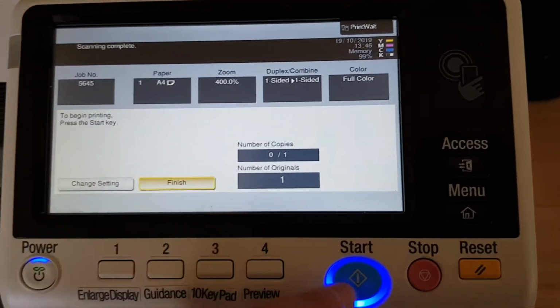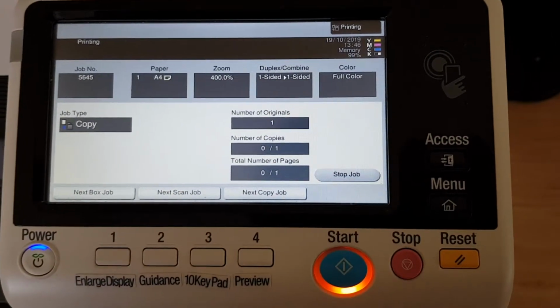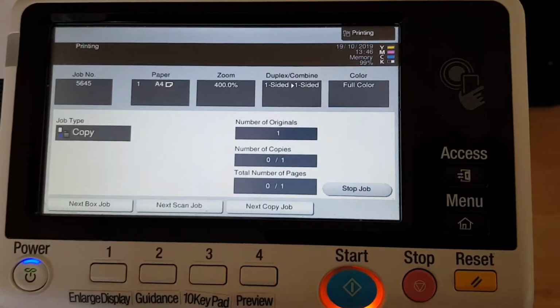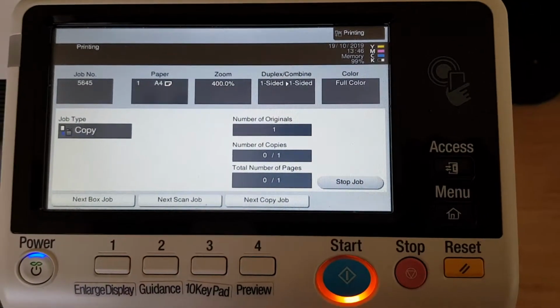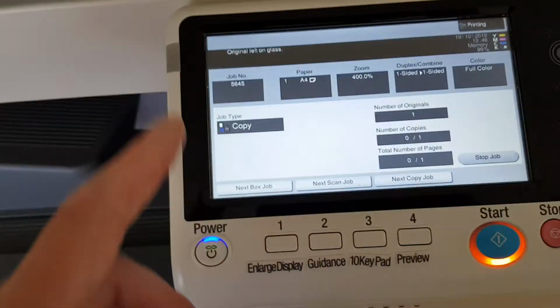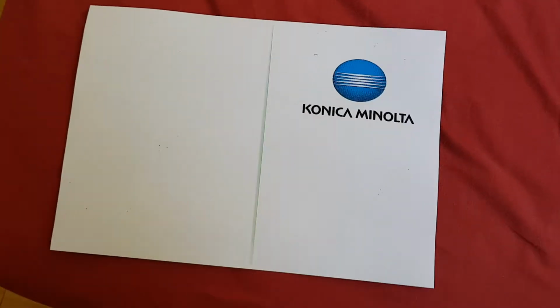So let's see how we go in making this into a joke, because Konica Minolta don't make anything really that exciting. They just reuse the same sorts of features that you have on the older machines, and they just turn it into a new user interface. So let's see if we can make this look any good in a funny sense. That looks like we've got it in a good position.